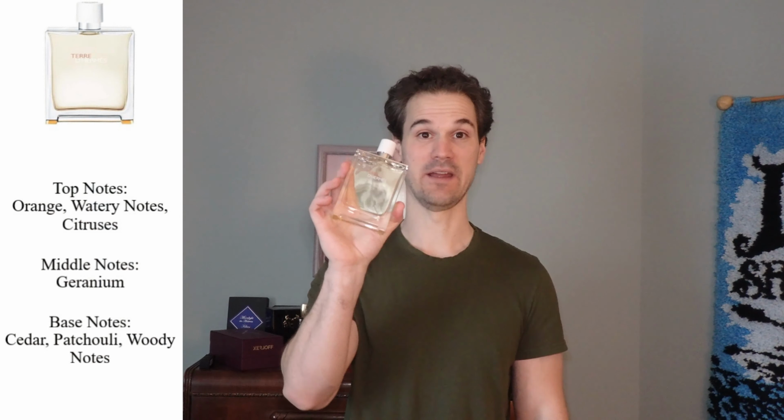The Summer King, however, has to go to a different fragrance. This is one that I absolutely fell in love with, and I'm happy I gave it a chance because I don't really like the rest of the line. I don't dislike the rest of the line, but I love this one, and that is Terre d'Hermès Eau Très Fraîche.